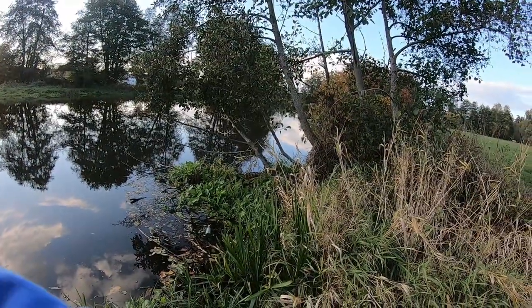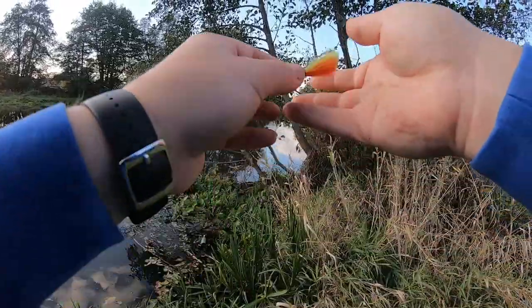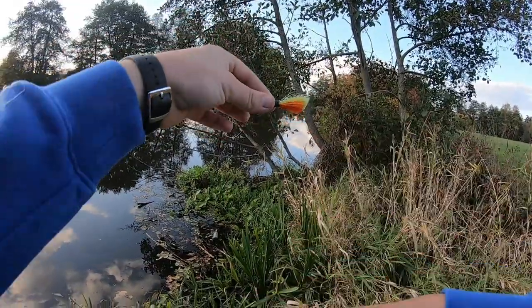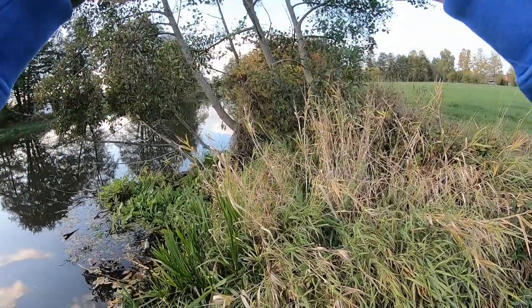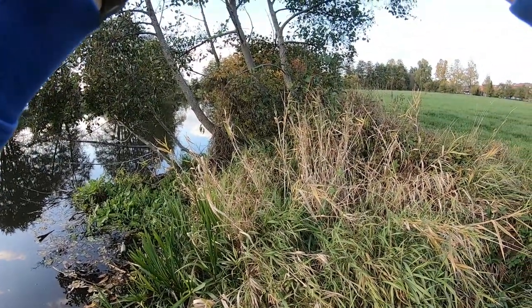I'm gonna throw in these little ninny homemade bucktails I tied, since I'm tired of losing all my other stuff. See what happens. Would be cool.